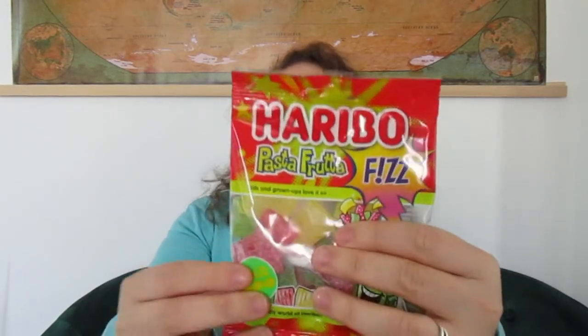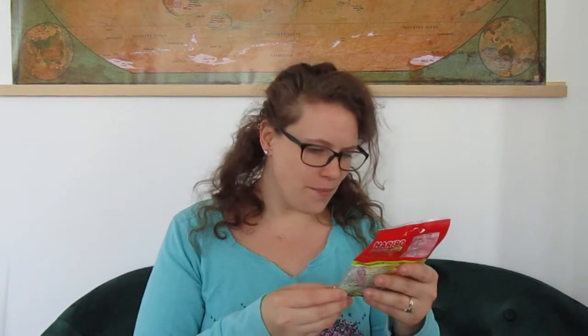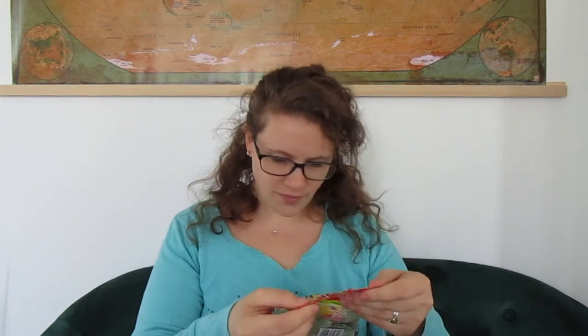What else? Haribo. Okay, this is Pasta Frutta Fizz. Oh, it's the sour ones. Okay, I didn't know that. So let's try them. It smells fruity. Let's try a pink one because pink is usually strawberry. Wow. Sour. Artificial strawberry flavor, but in a good way. Quite nice actually. 10 out of 10 for Haribo. I would definitely buy that again.